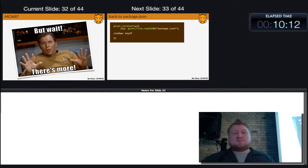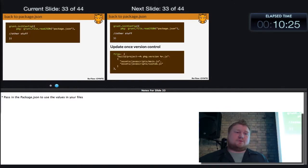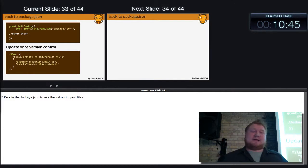So, like I said, it's more than just a normal build tool. There are a lot of things that Grunt can do, and there are a lot of things on the roadmap for Grunt that will be quite cool. So, passing in the package.json, you can pass that into the Grunt file and then start using it in places. The place that I use it mostly is to update the version. So I take the version that I've defined in the package.json and I just use it here, templated into the minified JSON, so I sort of got some dirty cache busting going on.